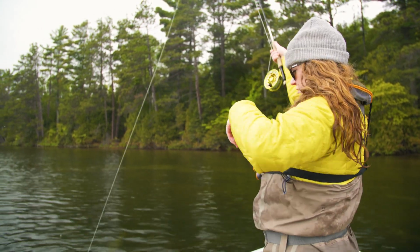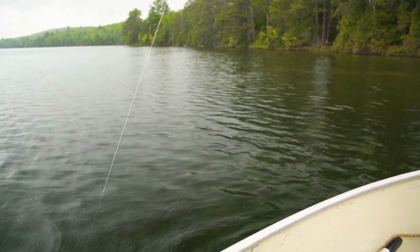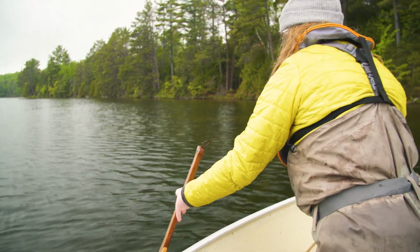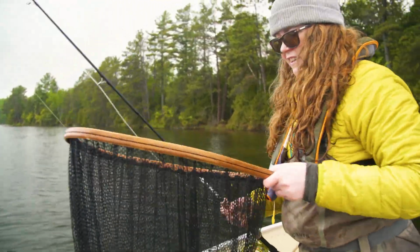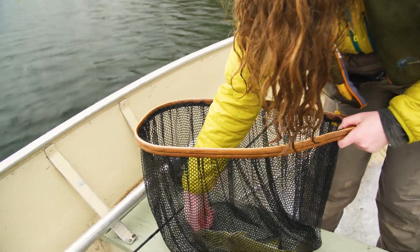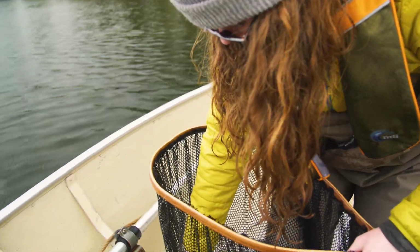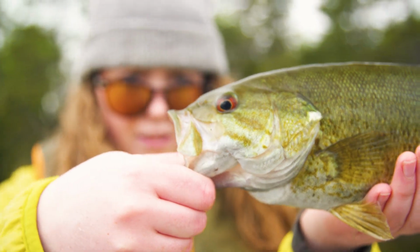Okay, so we've come to one of these drop-off ledges and there's lots of great structure. And it's right in that deep water that I've seen a couple fish in now. We have found a nice bass. So let's get this kicky guy into the net. There we go. Hold on, little guy. Beautiful red eye there.